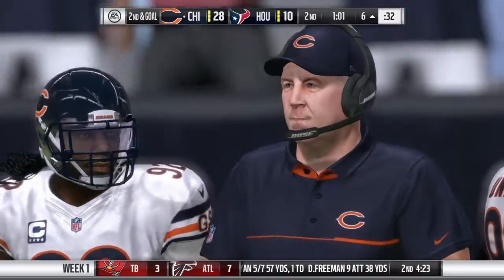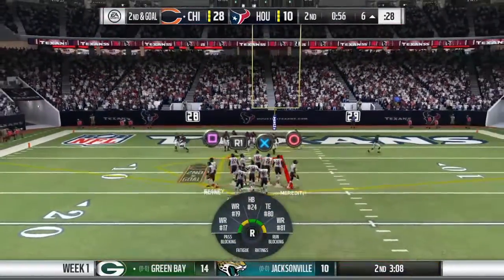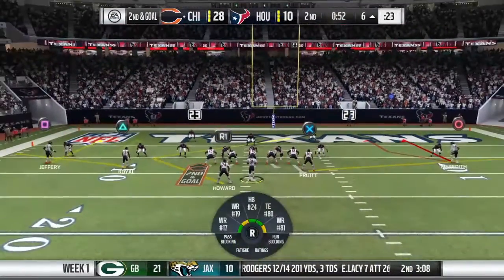They've had a tough time containing this guy all game long, but maybe they can build a little bit off of that play, a little bit of confidence, a little bit of momentum. Yeah, every now and then you can actually tackle that guy.